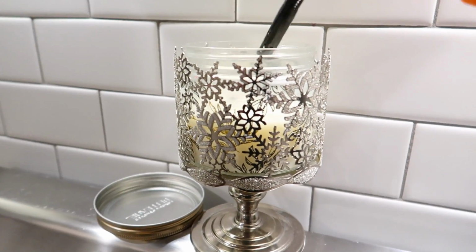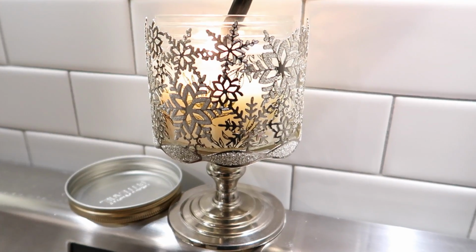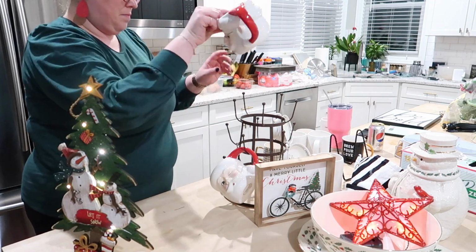And then this candle holder is from Bath and Body Works. I actually ordered a bunch of holiday candles during their Black Friday sale. Those have not come in yet, but I'm waiting for those to go ahead and fill up my candles.